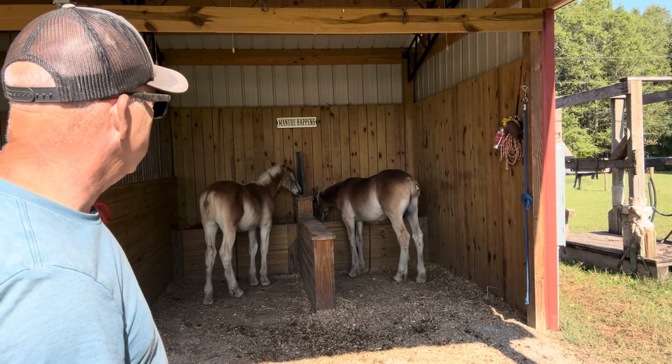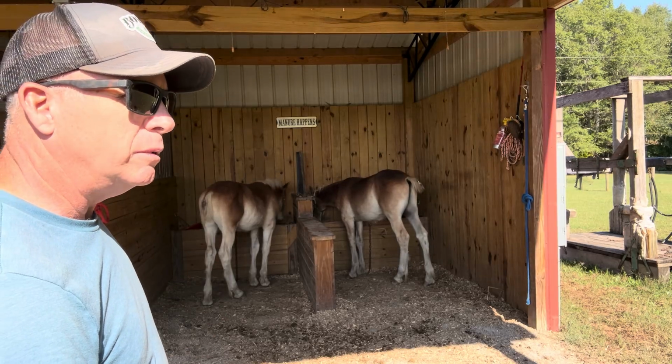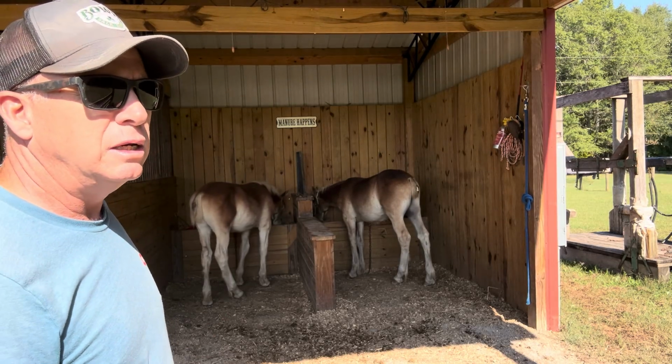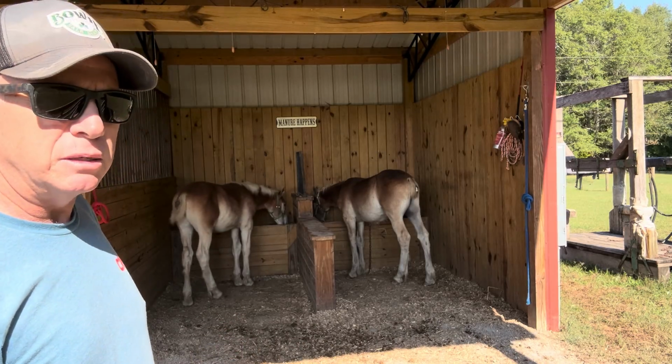So let me go over here with the brush and I'll show you. I'll start with Titus on the right, and then I'll move to Maximus on the left, and you'll see the difference between the two.